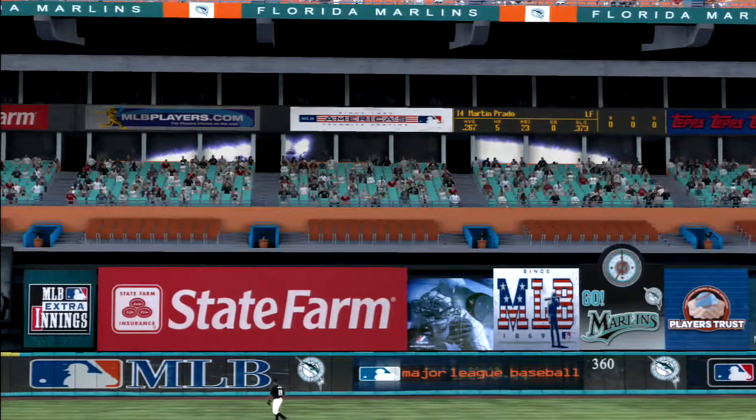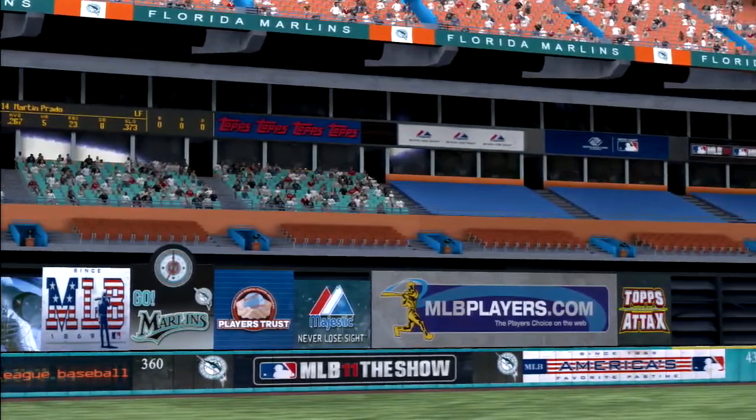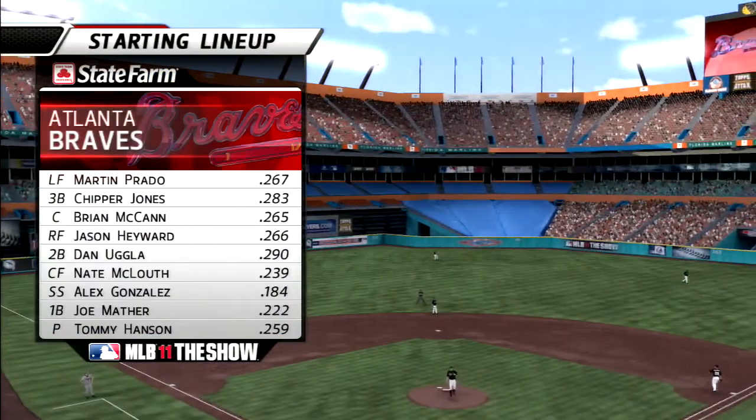And hi again, folks. Alongside Dave Campbell and Eric Harros, I'm Matt Vasgersian, getting set for an intriguing matchup here. The guys will join me in a moment. First, what do you say we get right to our starting lineup here?